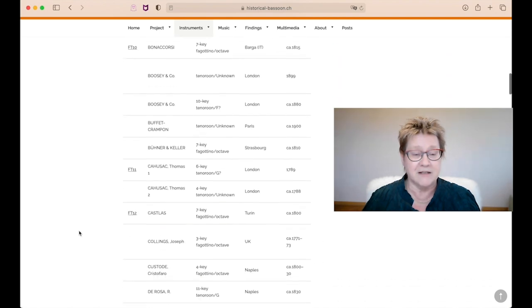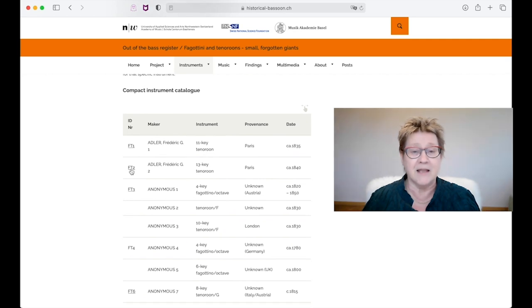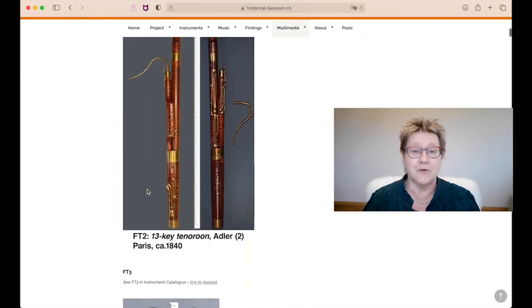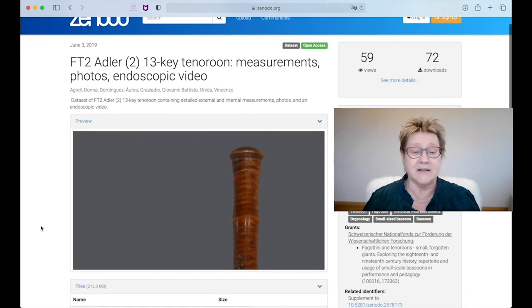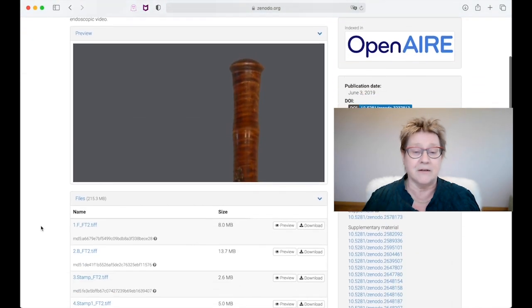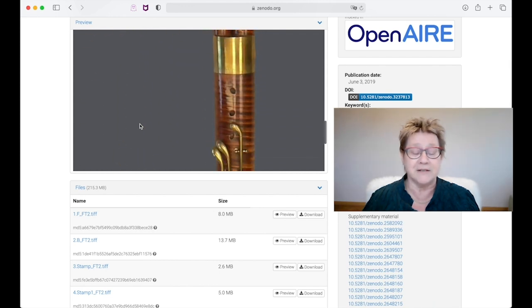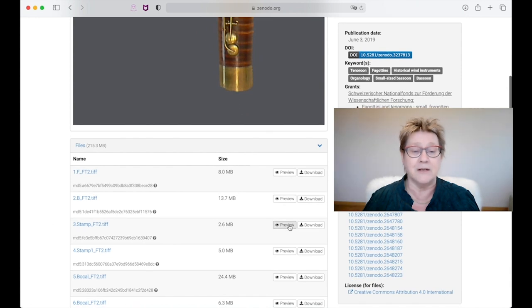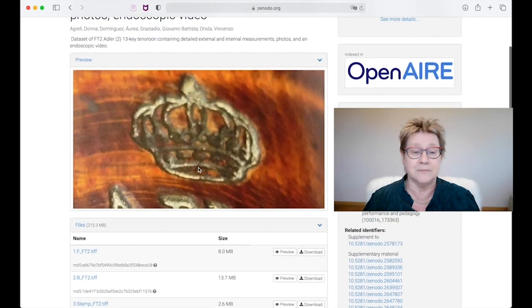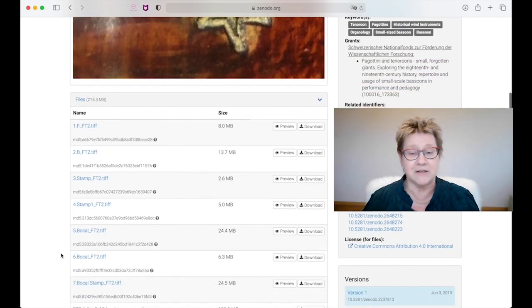Here is the FT2, a 13-key tenor rune by Adler. Clicking on the FT number takes you to the photo gallery. Clicking on Dataset draws this up, where you can preview or download any of the files listed. Select a file and scroll down the preview window. Here you see the stamp, and here the basic data sheet.